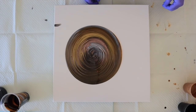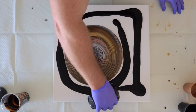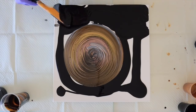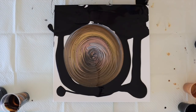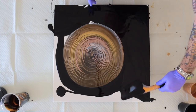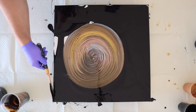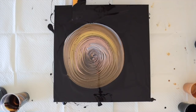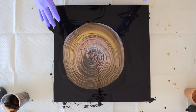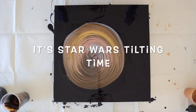Now here is some black flow extender for you, sir. Thank you, sir. Okay, so I got my flow extender down, I torched it. Now I'm ready to, what time is it? It is tilting time. It's Star Wars tilting time.